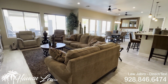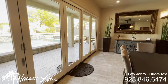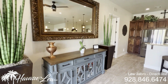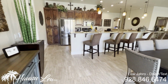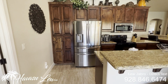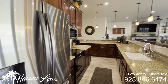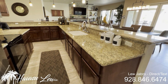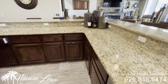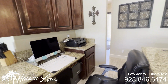Nice open floor plan. Big dining area. The doors back here open up all the way to let the backyard in. Very nice setup. So of course, this is a split bedroom layout. So you have the master on one side and the other guest bedrooms on the other. Nice stainless appliances, huge kitchen. You can sit quite a few people here. Nice little work area.